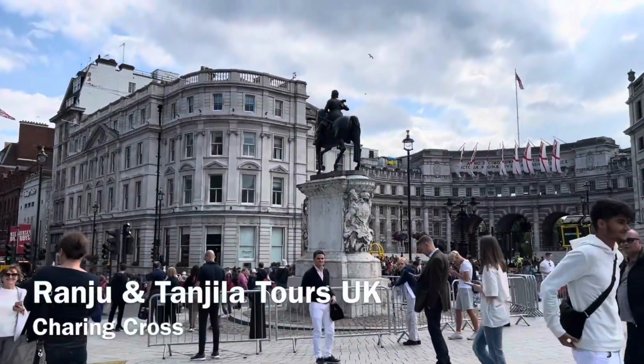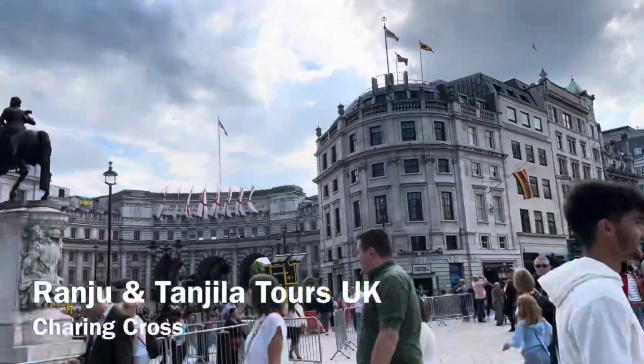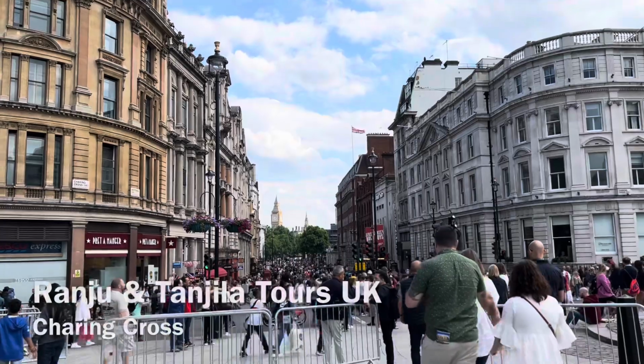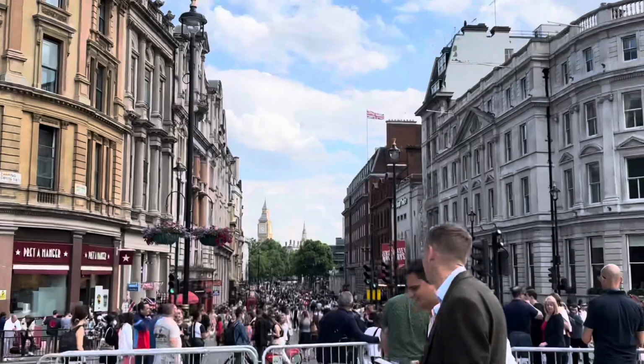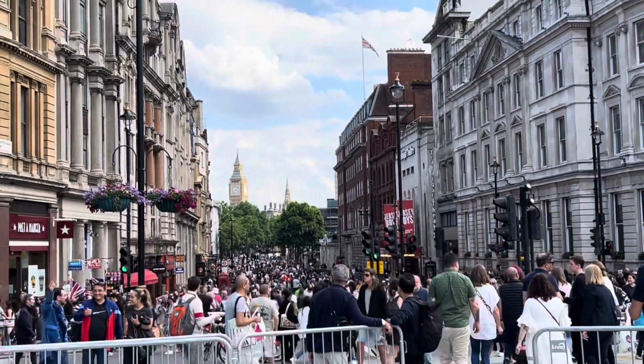How many pictures have you taken? Oh, that's the Big Ben. Tip of Big Ben, can you see? So London Eye is close by as well. The golden tip of Big Ben.